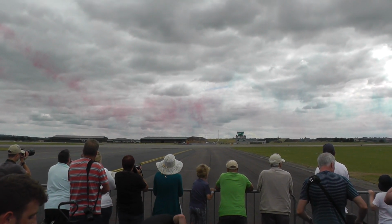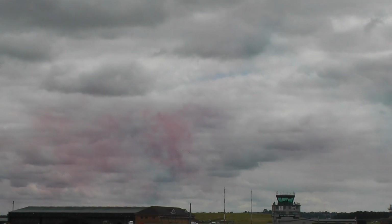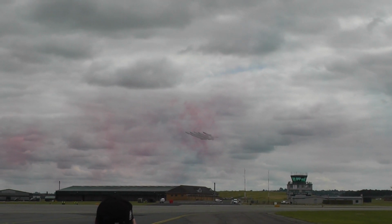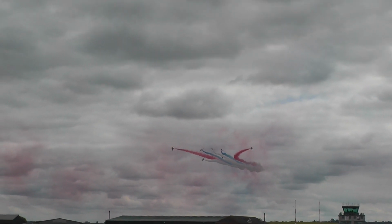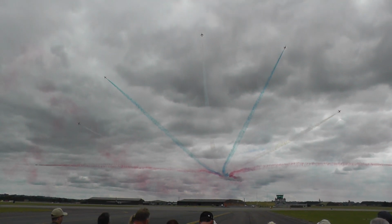Coming in straight ahead, the nose lights are on, the smoke's about to come out for the mix and break. Go. Go. Go. Ladies and gentlemen, you've been watching the Red Arrows!